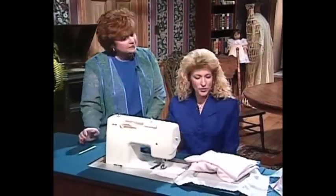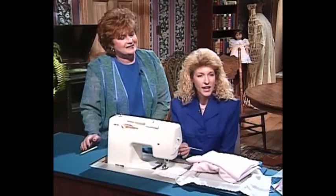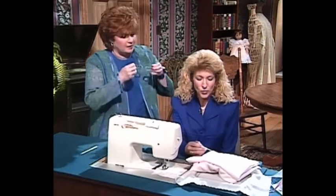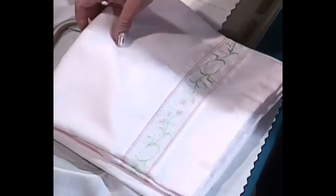And what we'd like to do is show you today just exactly how we did the insertion. Here we have the wing needle insertion as well as the embroidery. And let me give you those.